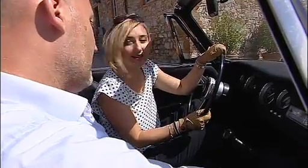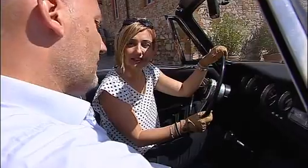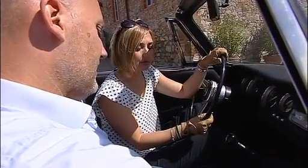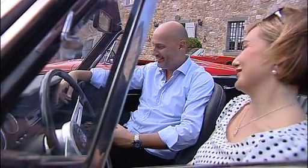There's just two things, which is the brakes. They aren't as strong as the modern brakes, and the gearbox has to be treated very gently, the stick shift. I drive automatic at home. Do you? I really do, I'm sorry.